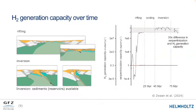It can be summarized in this picture here, just to recap everything a little bit. This is this last model in which we have first rifting, we have small amounts of serpentinization. The black line here shows that, and then at some point we get to this level here. But then if we go into inversion, you have this way larger area that could serpentinize, and that's then up to 20 times higher amounts of serpentinization and hydrogen production, in principle.